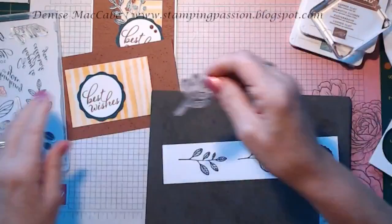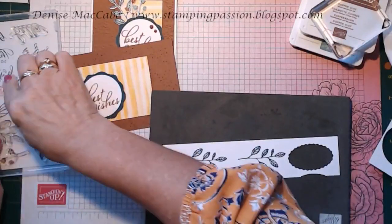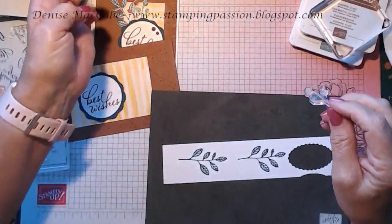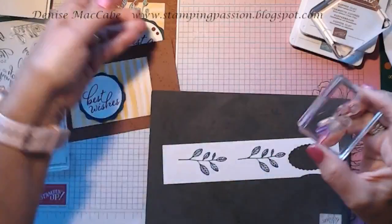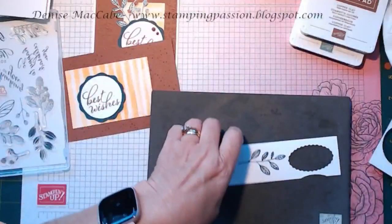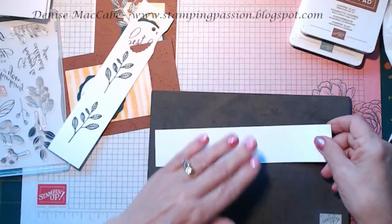So I had kept some of the in colours for the last few years because I knew that they would do a colour refresh at some point, and I'm glad I did, because that helped a little bit with all the ones that we had to, we didn't have to, but you know, we like to rebuy.